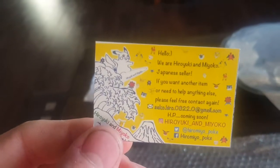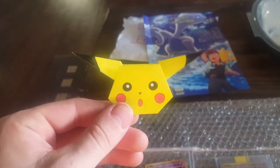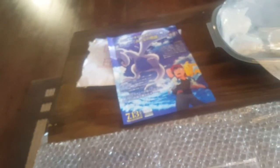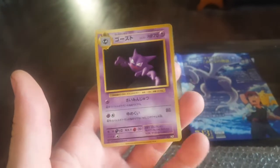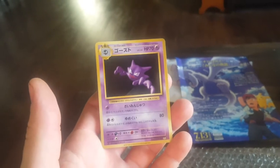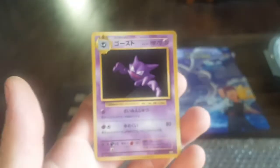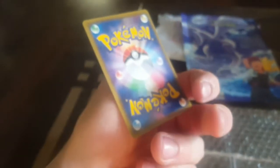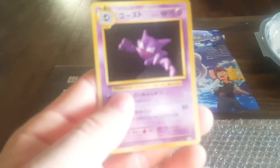There's a Pikachu doing some gnarly wave riding. They sent me a little origami Pikachu head thing, which is kind of cool. Nice of them to take the time to make this little thing. They sent me a Haunter, which I'm thinking is from the Japanese XY Evolutions set. Down there it says 2016. But other than that, I have no idea. It's got this new background on it. So I think that's what it is. So that was nice of them to send me a bonus card.